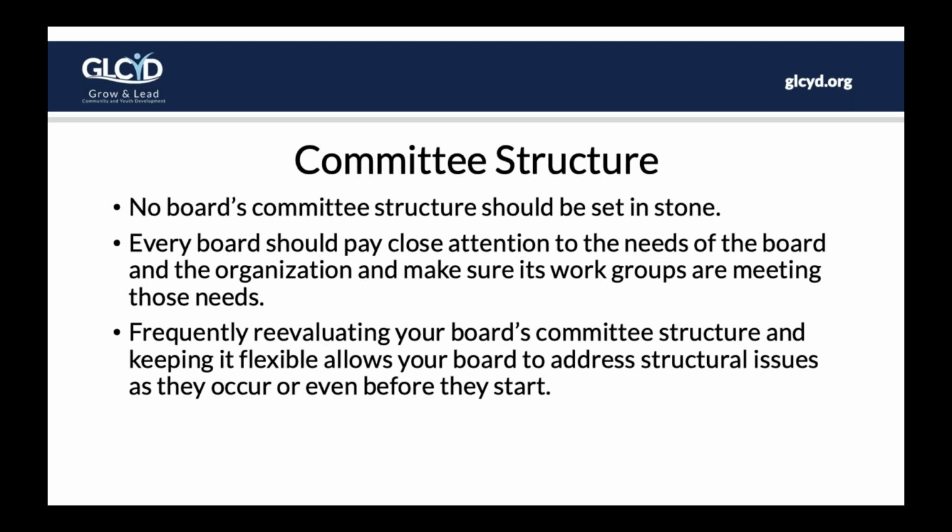One thing I would caution: I worked with one small nonprofit, and I mean very small nonprofit, who in their bylaws had 9 committees. 9 committees. They had 9 members on their board, and they were very faithful to trying to fill all those committees.